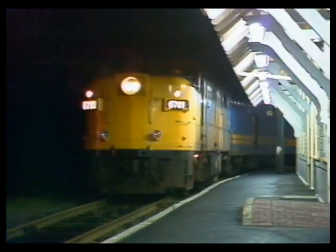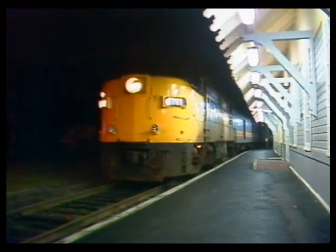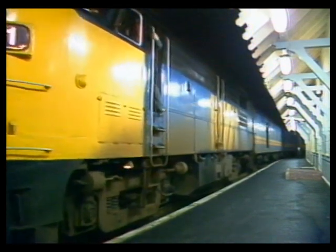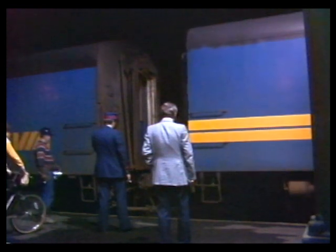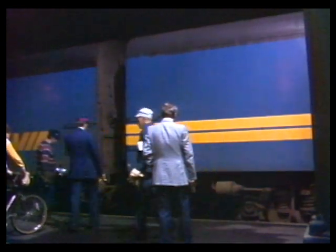Matapedia wakes up when the Chaleur arrives. A few minutes later, train number 15, the westbound Ocean, arrives from Halifax. Railroad workers switch the Chaleur's cars into the Ocean for the last leg of the trip to Montreal. In several hours, deep in Quebec, this train will meet the eastbound Ocean. Tomorrow morning, the adventure will start anew.